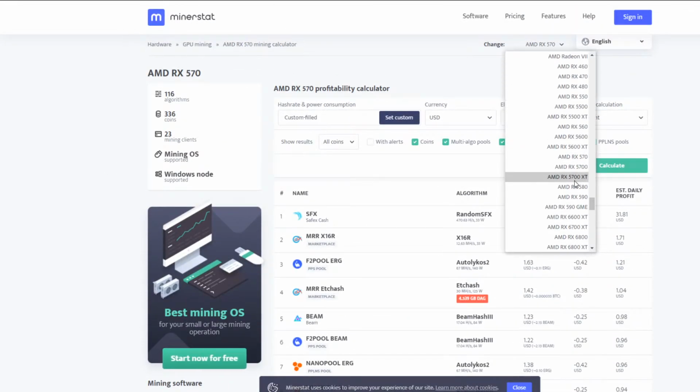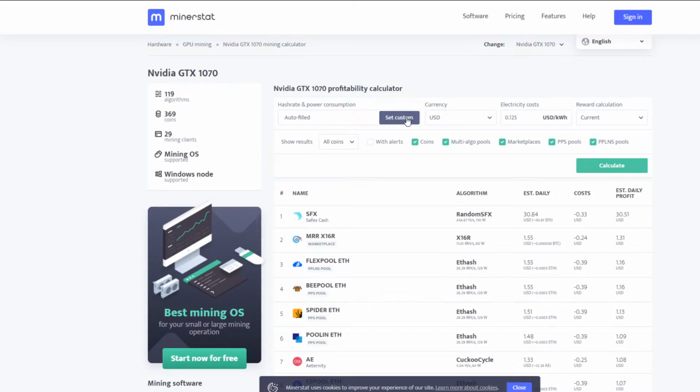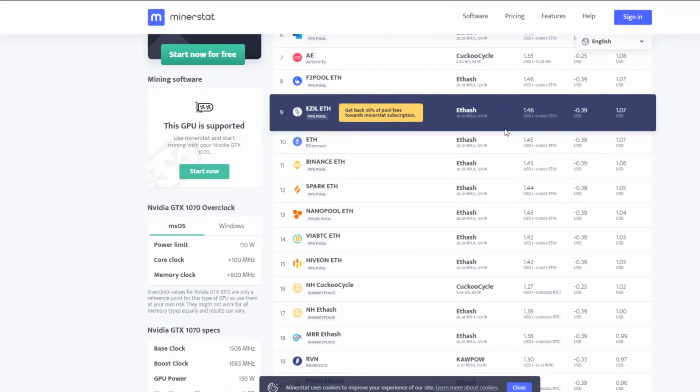Let me go here. I can just give you a real time example. We'll find our GTX 1070. This is an older card. It probably gets around 28 mega hash, I believe, on Ethereum. Okay, so yeah, on Ethereum you're probably doing around 27 mega hash at around 130, 150 watts. So what I mean by a stupid cheap price would be, I would buy a GPU now if I can ROI on it within 2 months.